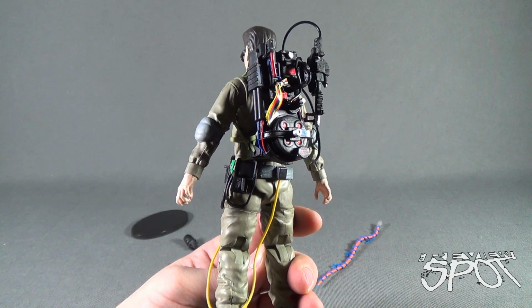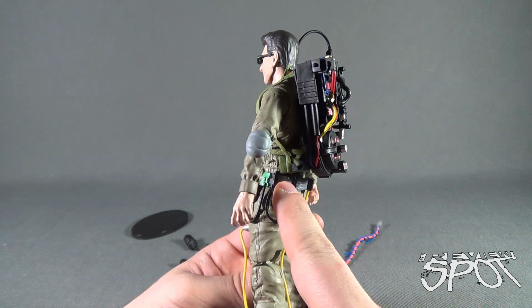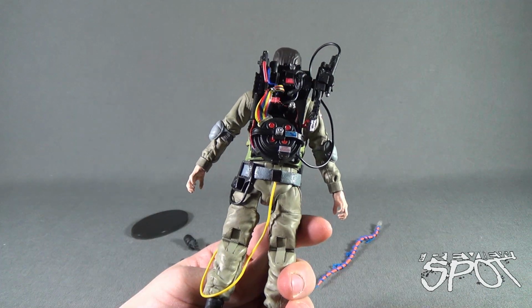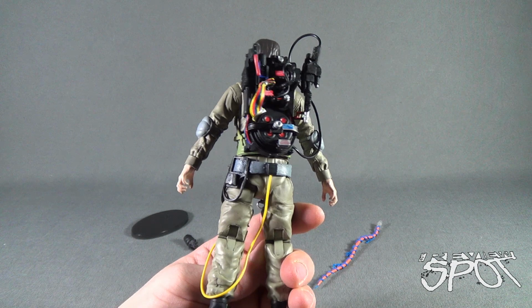Immaculately detailed. There is a section on the side, and I didn't actually mention this for Peter, but there's a little section on the side where the ghost trap could go. I think, was it Ray the only one that came with the ghost trap? I feel like it might have been Winston.